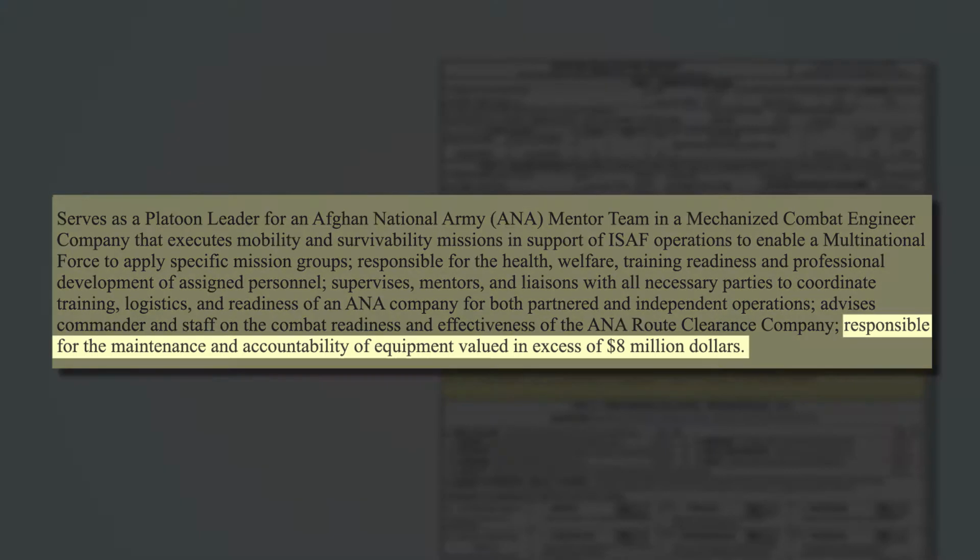For example, let's look at the last line. Responsible for maintenance and accountability of equipment valued in excess of $8 million. This is a perfect line to incorporate into your resume.